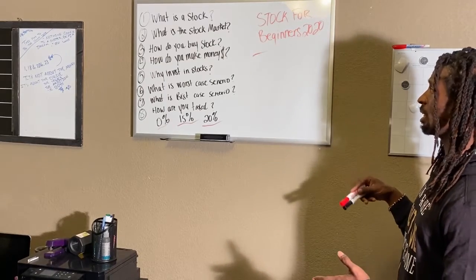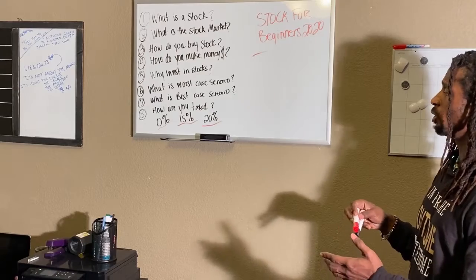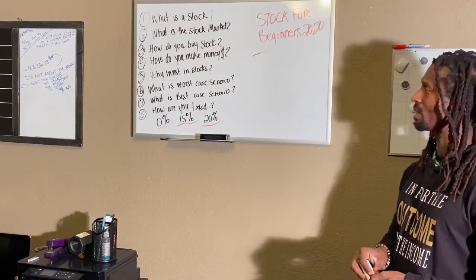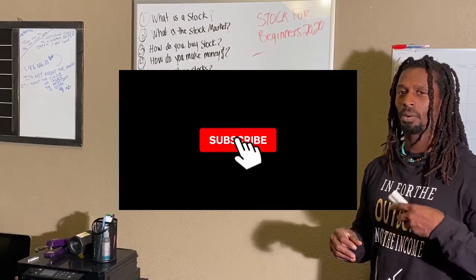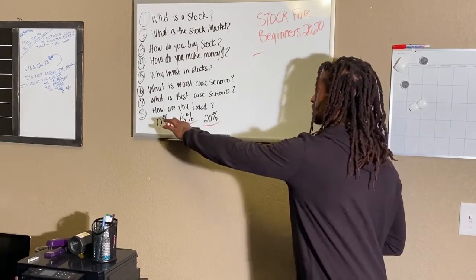That's basically what a stock is, how you get into the stock market, how you choose your brokerage account, why you should invest in stocks, worst case scenario, best case scenario, the different taxes. I would just want to tell y'all, make sure that y'all are going out and investing in something.